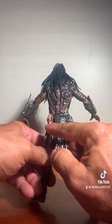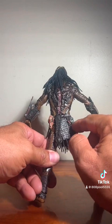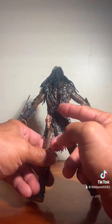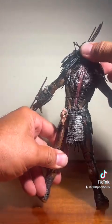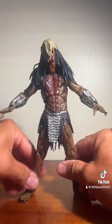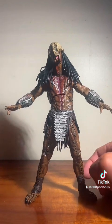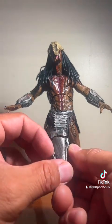You've got the skulls from the different animals. I think that's the wolf, the rattlesnake. This is a net weapon that he used in the movie. Yeah, very impressive. One thing is he comes with a lot of accessories. I wasn't sure what this was. This is his backpack, I think, and I was kind of confused.